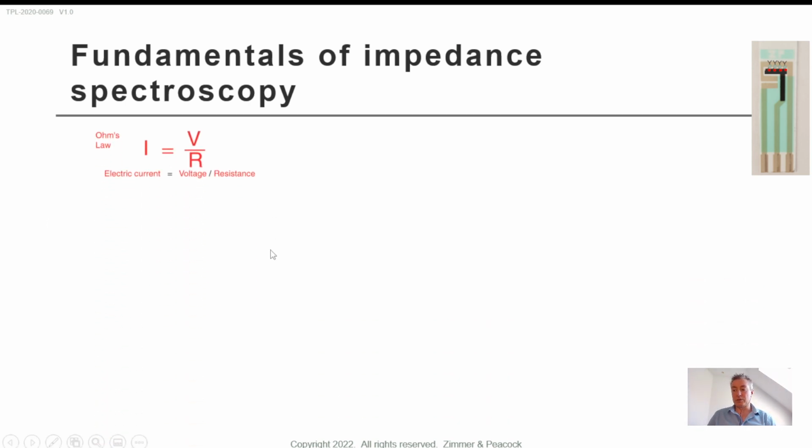The way impedance spectroscopy works is it's using Ohm's law. Ohm's law is this simple: the current that you see flowing at an electrode is proportional to the voltage that you apply divided by the resistance. I'm hoping that this resistance changes as you bind and unbind the molecules of interest to your surface. I can investigate the resistance because, for example, I could measure the current at one voltage, change the voltage, measure the current again, and from there I could tell you the resistance of the surface.